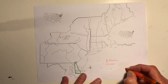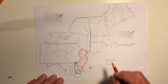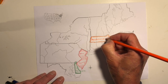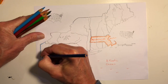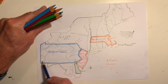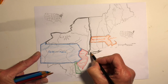So this is the Atlantic Ocean, and this is New Jersey. And then this is Massachusetts, where two of the planes took off from, Logan International Airport in Boston. And this is Pennsylvania, one of the states where one of the planes crashed. In New York, borders Canada up on the top. This is Long Island.